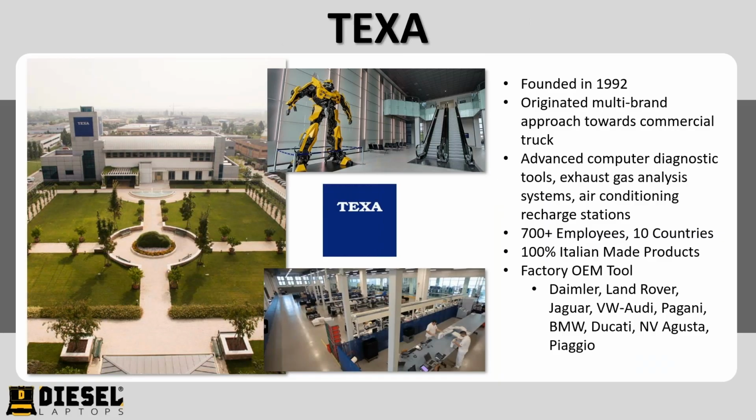All right, so TEXA is another company. They're also in Europe. They're located in Italy. They were founded in 1992. They're one of the first companies to really originate a multi-brand approach towards commercial trucks. They've been doing this for a while, and they are actually the factory OEM tool for a lot of companies. I have them listed there: Daimler, Land Rover, Jaguar, Volkswagen Audi, BMW, Ducati, MV Agusta, all these Italian companies that you see.